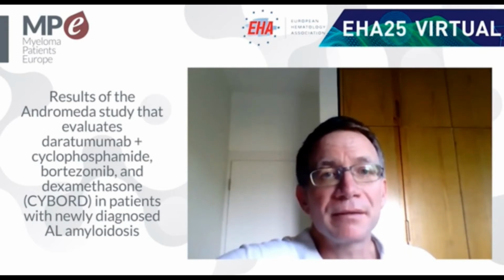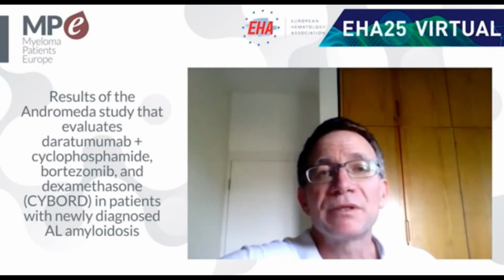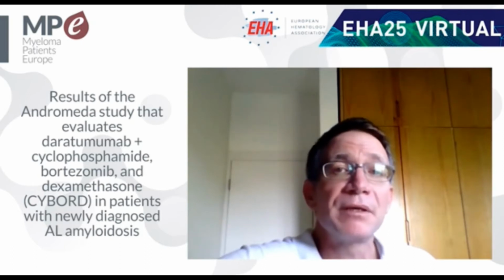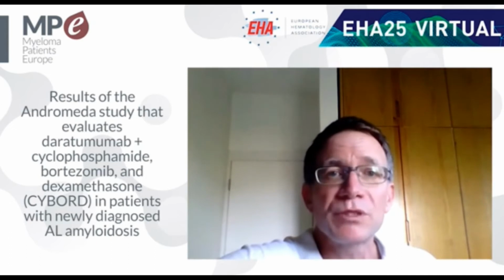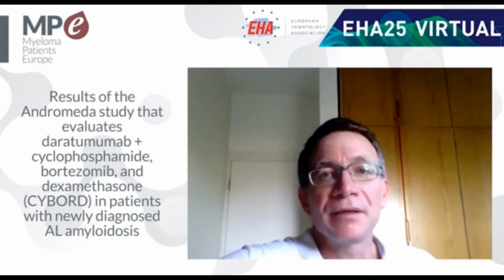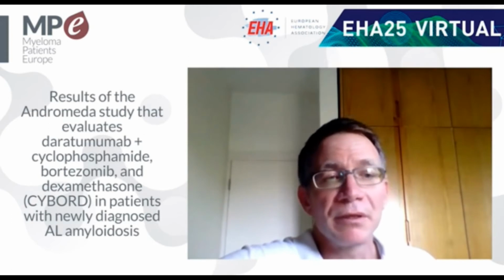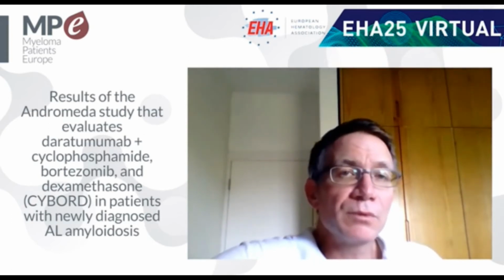So in conclusion, I would say that daratumumab was shown to be superior to CyBorD, the Velcade bortezomib-based therapy alone. It resulted in deeper and more rapid hematologic responses. And this treatment did delay organ dysfunction or deterioration, and it improved the organ survival.